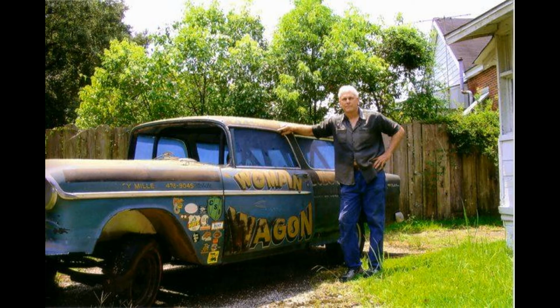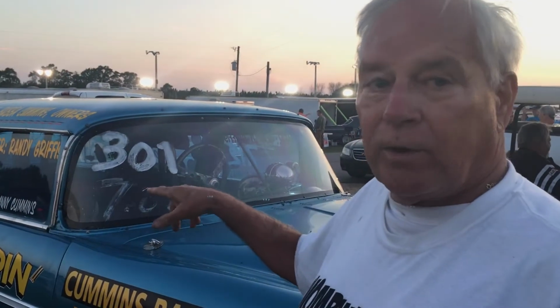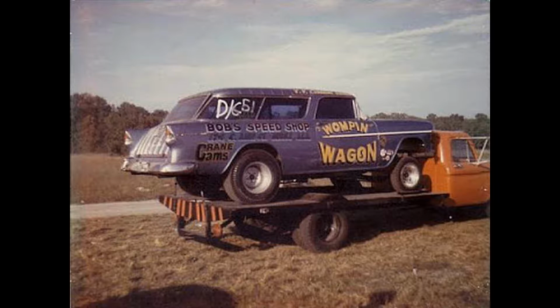And on the side of the car, Danny Cummins, the driver, that was Bubba's brother. And he was my best friend. And he always drove the car. Nobody drove it but him. He died in '04. And it was sitting in the garage.